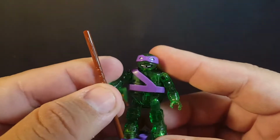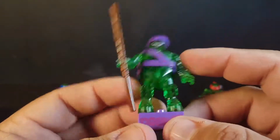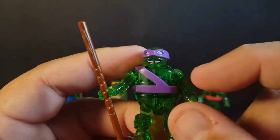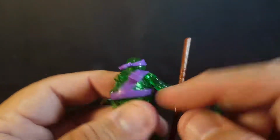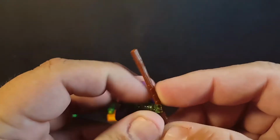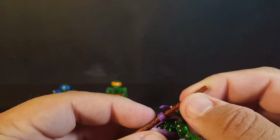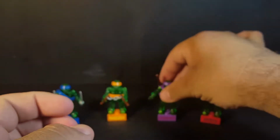So I'm going to take a look at Donatello now, and you can see him, the same color of skin. They all use the same translucent green plastic, but obviously he's just done with the purple. It does say Donnie right there on the bottom of his brick, and he's got the little signature gap tooth right there, pretty cool. And he's got his purple harness or belt that goes across his chest, and his bo staff is pretty nice. You can see how big the bo staff is. Very, very cool. There's even storage for that. You can plug it in the back like so. So I think that's awesome that Mega Bloks even gives us like holsters for certain kinds of weapons and stuff like that. So that's pretty cool too.